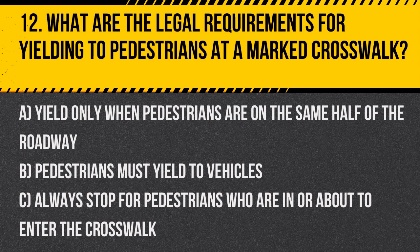What are the legal requirements for yielding to pedestrians at a marked crosswalk? A. Yield only when pedestrians are on the same half of the roadway. B. Pedestrians must yield to vehicles. C. Always stop for pedestrians who are in or about to enter the crosswalk.